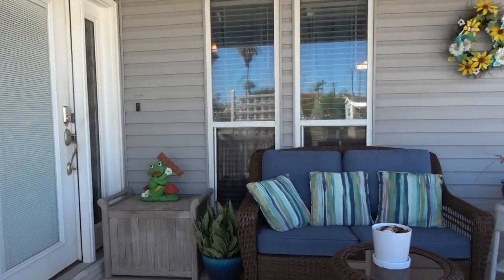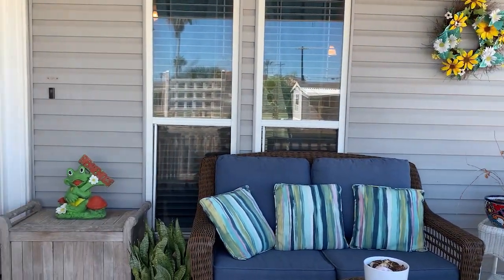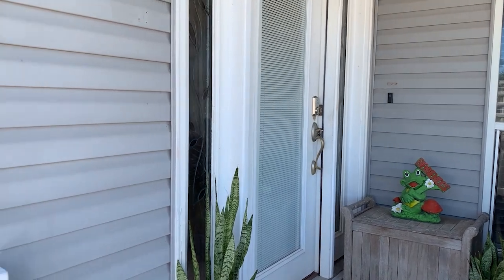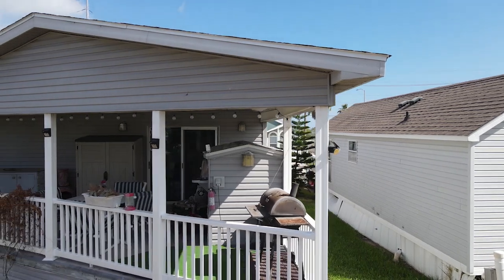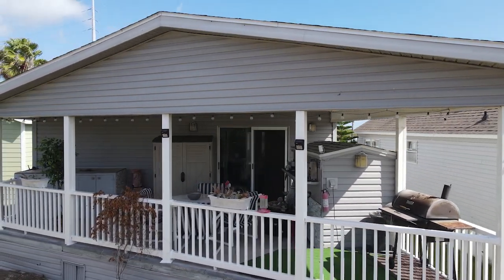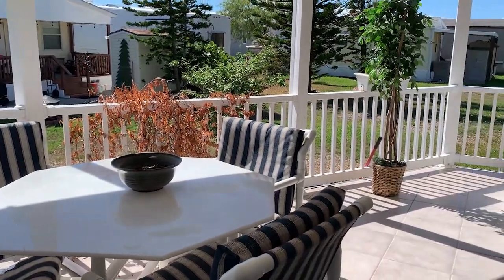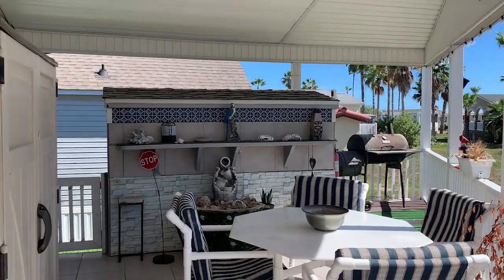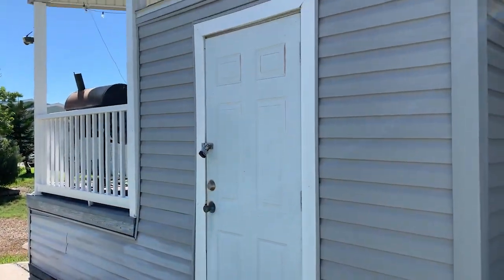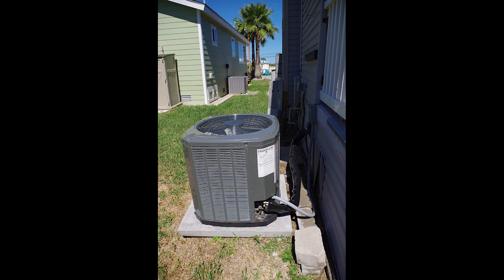Here in South Texas, with our warm weather year-round, we like to live the indoor-outdoor lifestyle. The back deck spans the entire width of the home. This home has plenty of exterior storage. It also has a generator and a new AC system.